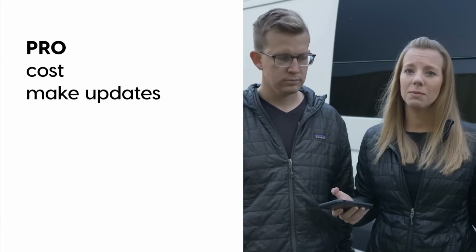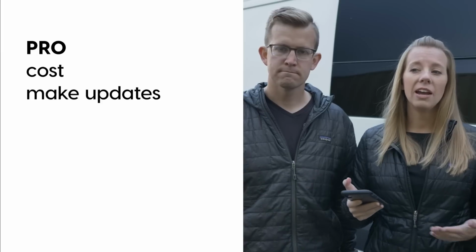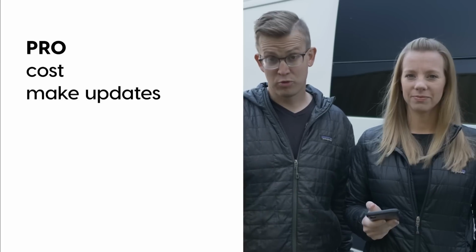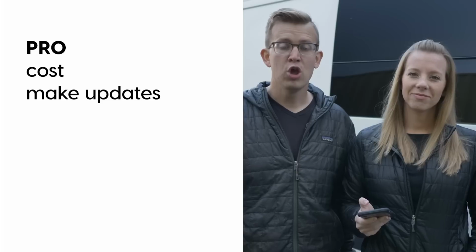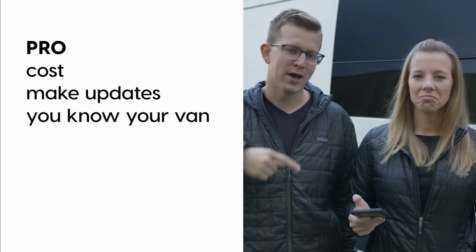I can't tell you how many times we were in the middle of building something and we'd look at it and say, hey, let's maybe change this or make this 6 inches longer or deeper or whatever. And because we were there constantly monitoring it, we were able to make those small adjustments and get exactly what we wanted. Another pro is that if something does go wrong on the road or later down in the future, you know where to go and how to fix it, or know at least where the problem is and trace it back that way.